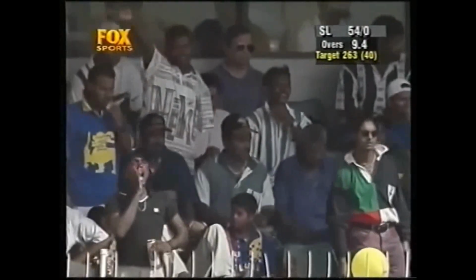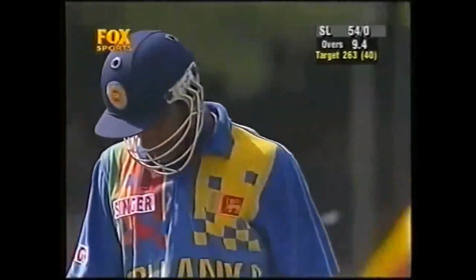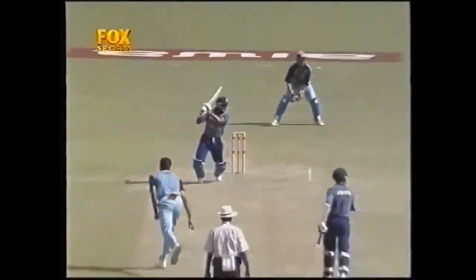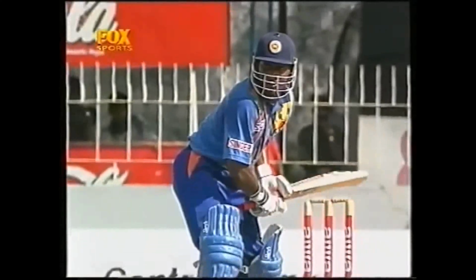Yet another boundary. Well, he gave Prasad the feeling that he might be chipping down the track again here. There was a slight initial movement. Prasad bowled the slower delivery. Jayasurya adjusted and spanked it through the offside. He's dealing in boundaries at the moment.